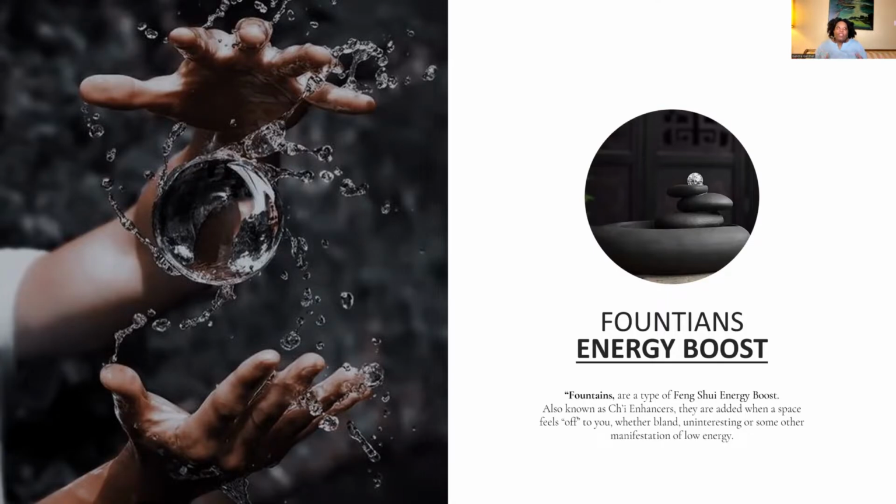And fountains, as you can imagine, if they're calling in energy, are a great energy boost. There are a lot of different ways when we're working in spaces, especially if you come to stagnant spaces that just feel off and you're trying to improve and bring some positive energy. Fountains are wonderful for that because they help boost the energy.